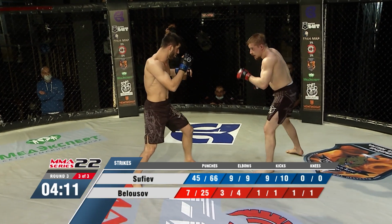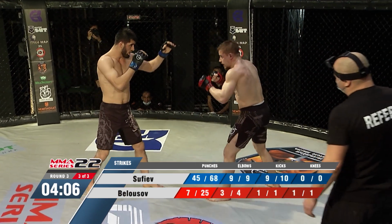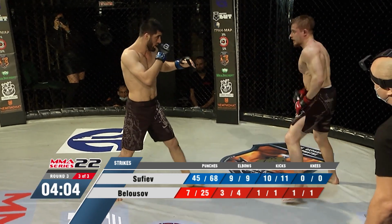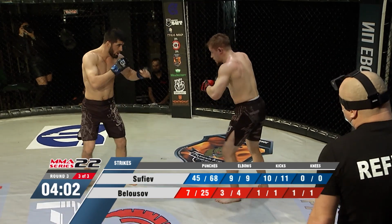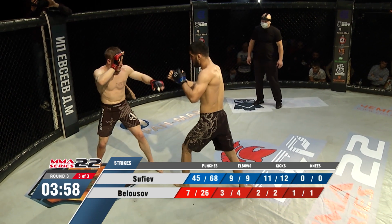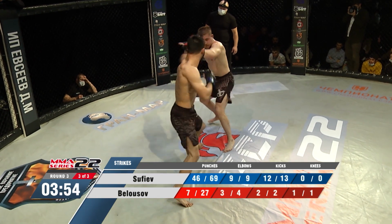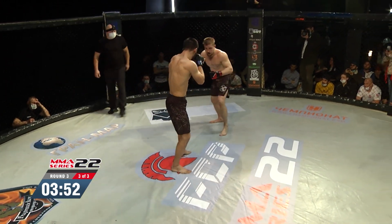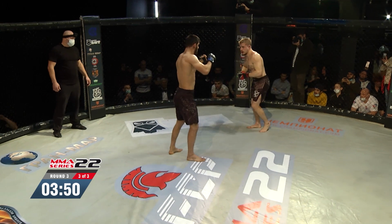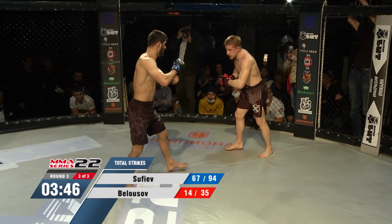At the moment, the aggression again coming from Sufiev. That stomping kick with the lead leg is quite damaging, and it's hard for Belousov to get in past it. Oh, that was a nice shot landed, and it put Sufiev off the shot there. He was looking to drop down for the legs and actually went straight into a punch that looked like sort of body height.